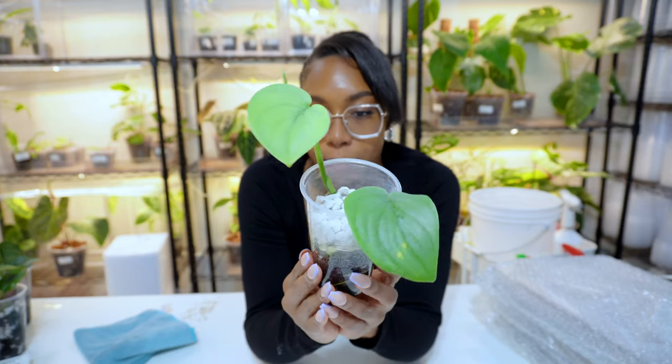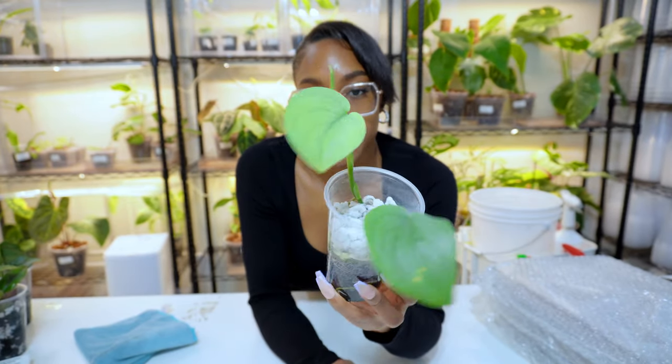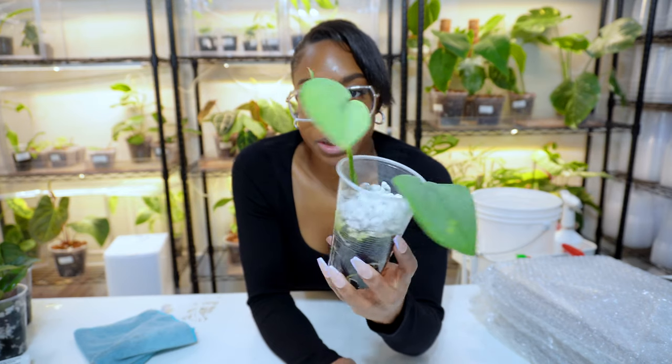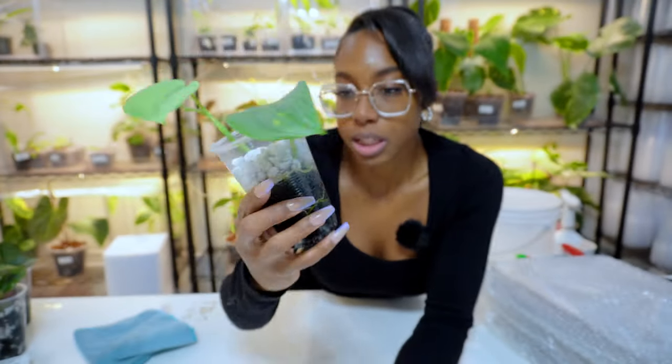This week's going to be just a bunch of propagations, some LECA and perlite props that I have going on. This is a Syngonium Silver Hero. It's a two-leafer. It's been growing in a mixture of stratum and perlite, as you can see.